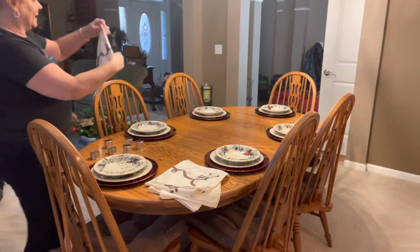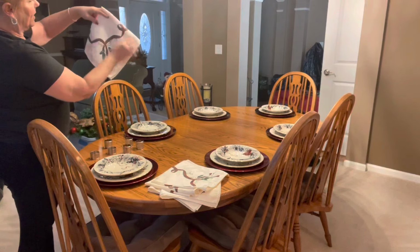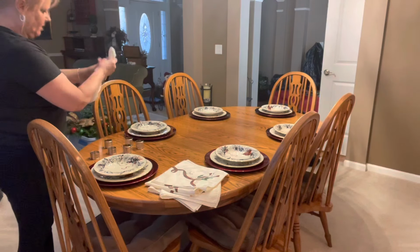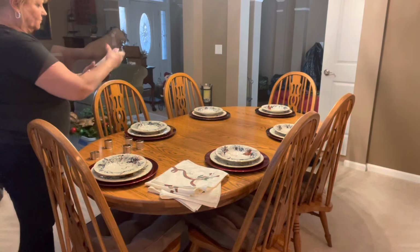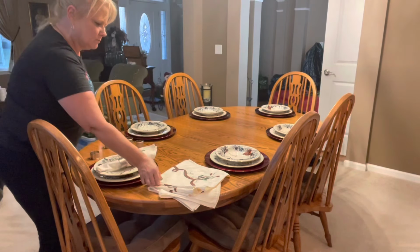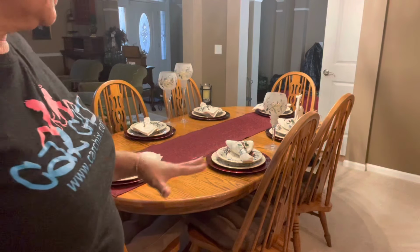So I'm just going to fold my napkin. It's already folded in a square, and it gives me a nice look as it is. So I'm just going to fold it, and I'm going to place it up like this, see that? Okay, the table runner's on.